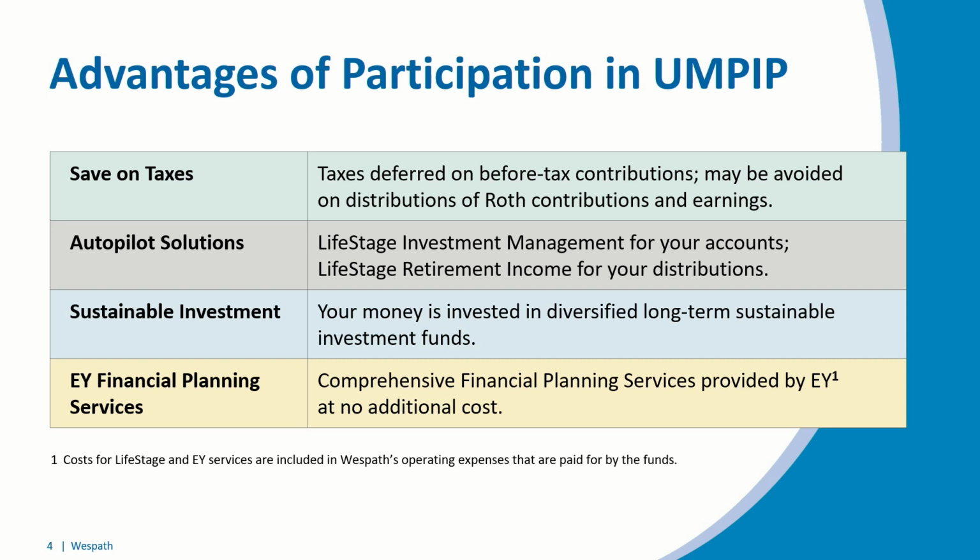Or you can put money in on a Roth basis, which means that the money you're putting into your UMPIP account would be on an after-tax basis, so that once you take a distribution from your account, if you have the qualifications met, then your contributions and your earnings would be tax-free.